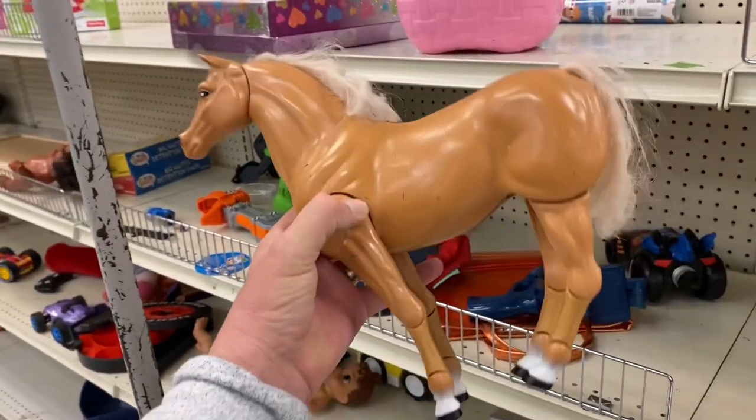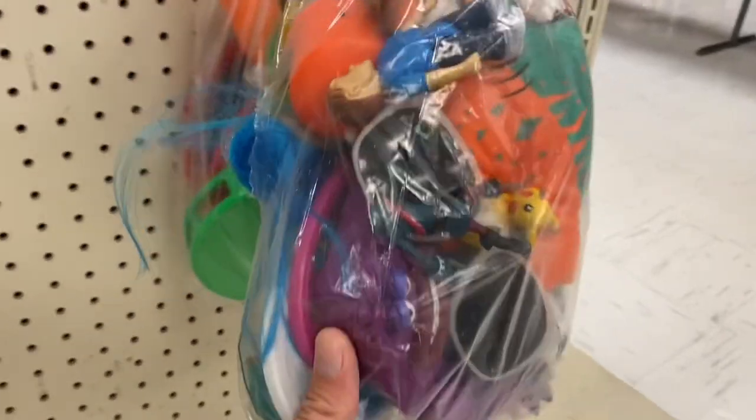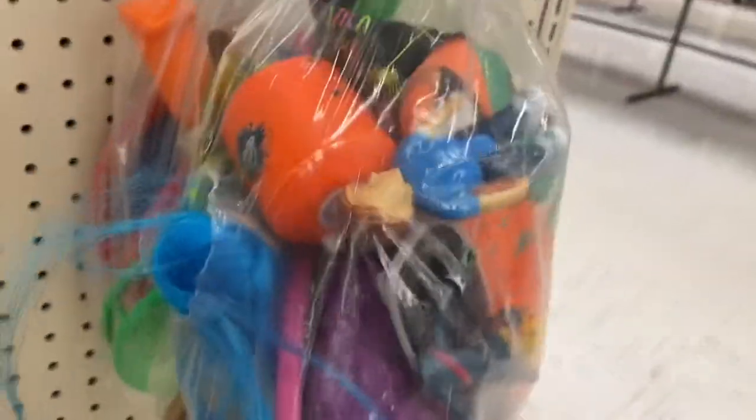1983. Might have to look into that. I might get this just to save it because it's a vintage toy. All right, what do we got here? Looks like we got a Pokemon. Not exactly sure who that dude is.